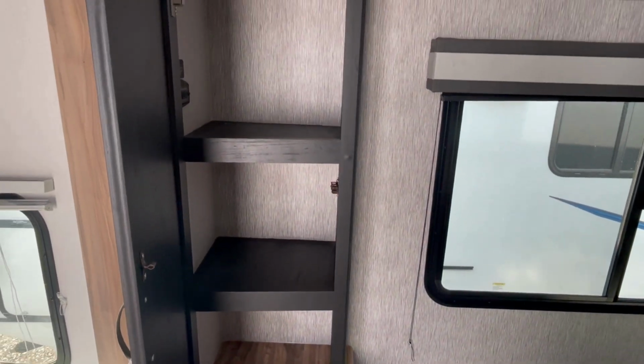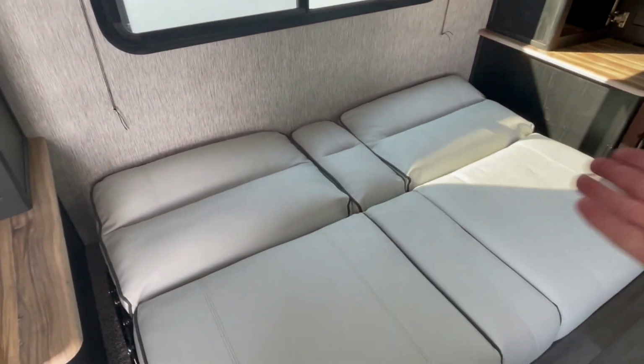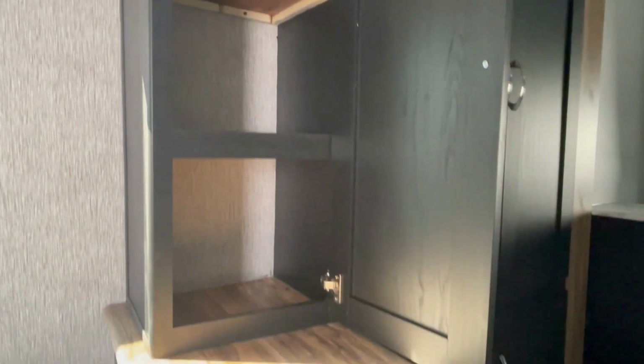Now, I'm only showing the sleeper sofa. I'm terrible at putting the dinette into a bed. I look like a monkey doing it, so I'm not going to show you that. And then on the other side, you have the same type of storage.